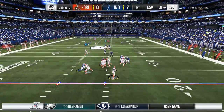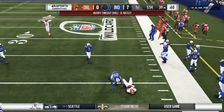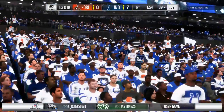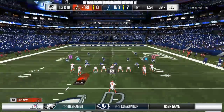Garcia now, off the play fake. He's got his man on the crossing route. And able to rip off a big chunk of yardage before being dropped inside the 40. So how about that for a chain mover? They're all the way down inside the 40 now for 1st and 10.